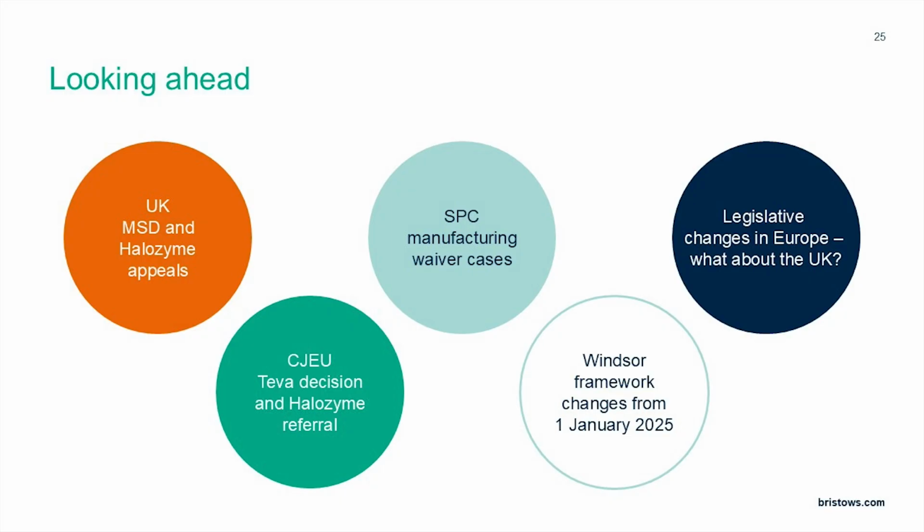We now propose to spend a few moments looking ahead to see what is to come for SPCs. As you'll see from the slide, the first point covers those actions in the UK. The first appeal we discussed earlier in relation to Merck Serono is due to be heard in December 2024, and the Halozyme appeal from the UK IPO's decision was heard in November 2024. We look forward to receiving the judgments in both those cases in early 2025.